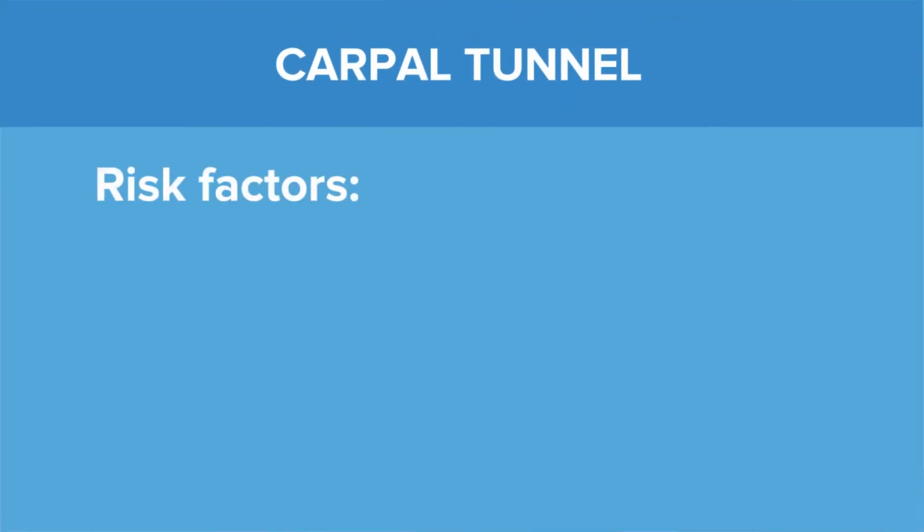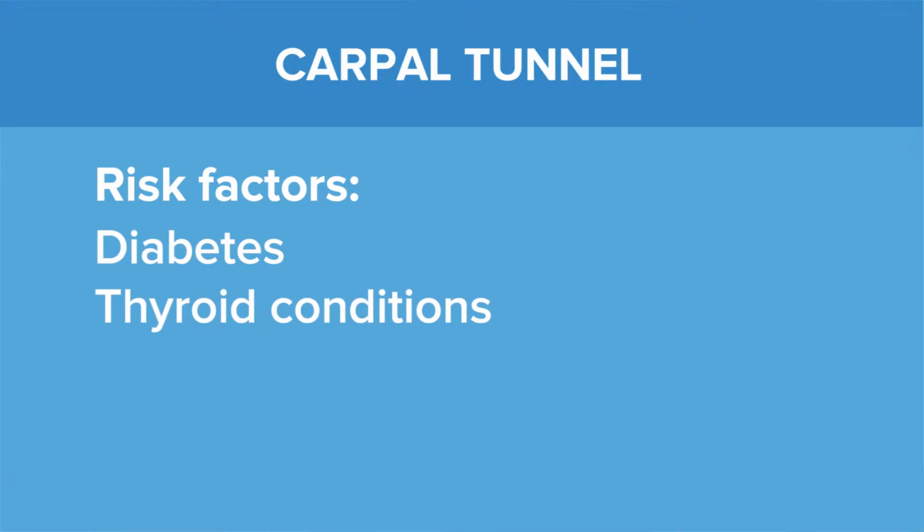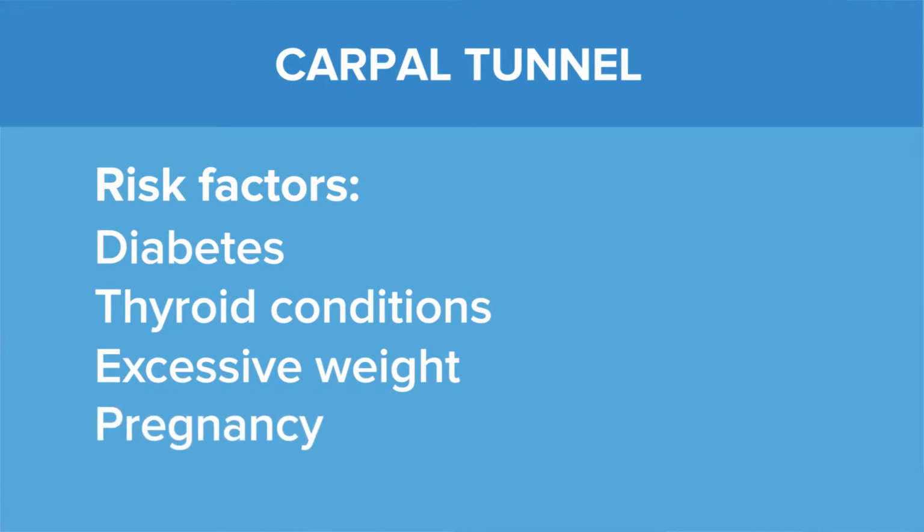So there are several risk factors such as diabetes and some thyroid conditions. Patients who are overweight are more likely to have symptomatic carpal tunnel syndrome. And lastly, women who are pregnant, very often at the end of their pregnancy, will get symptoms of carpal tunnel. With pregnancy, these symptoms usually resolve after delivery of the child. In a very few patients, they do persist and need to be treated after delivery.